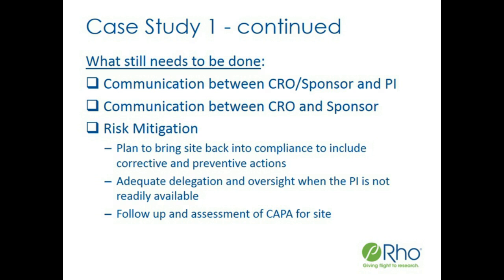And we'll talk a little bit about diving in deeper as to what we would do. Diane will take us there in a second. So we also want to start that risk mitigation, which is bringing the site back into compliance with the CAPA, and then also ensuring adequate delegation and oversight.